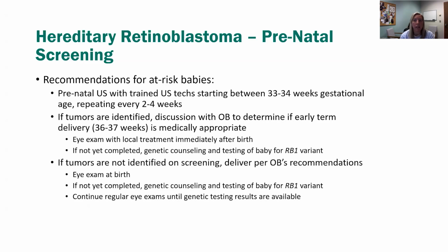If tumors are identified, a discussion between the retinoblastoma team and the mother's OB physician should occur to determine if an early term delivery is medically appropriate. And then an eye exam would occur right after birth with local treatment, as well as confirmatory genetic testing if needed. Close postnatal follow-up exams will be determined by tumor burden and the tumor trajectory.